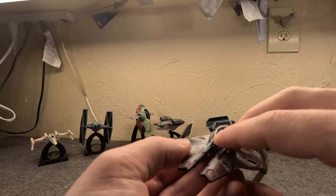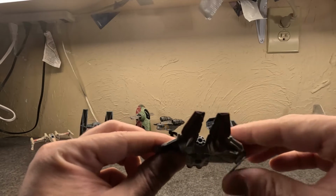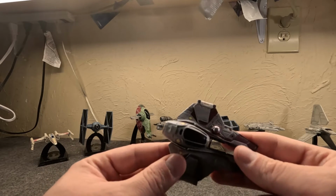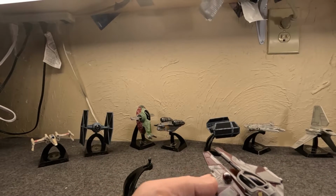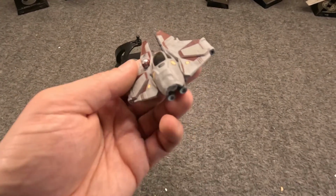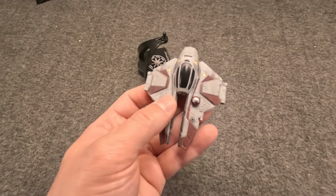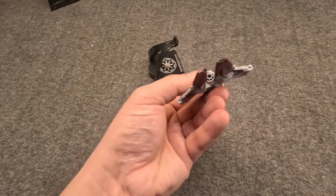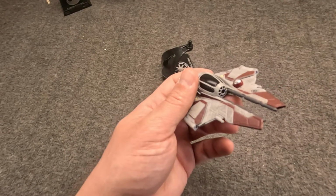But overall, I would have to say this is probably my ultimate Eta-2. Because it has all the guns. It has the moving wings. The other things it's missing, it doesn't have landing gear, which is fine. And it doesn't have an opening canopy, which is again fine. But for the most part, it combines the best features of the old Titanium and the new series. So, yeah, Wave 2 is starting off strong for me.